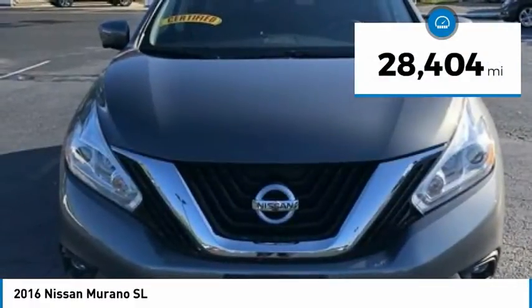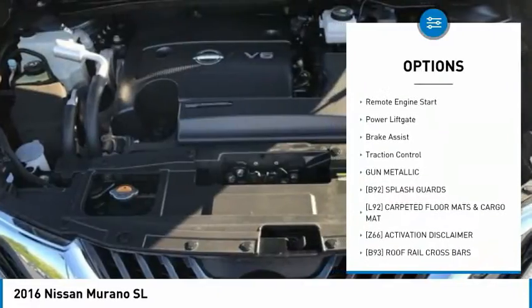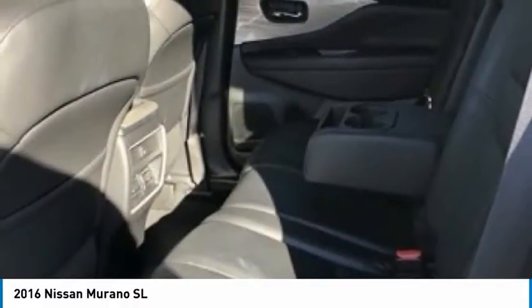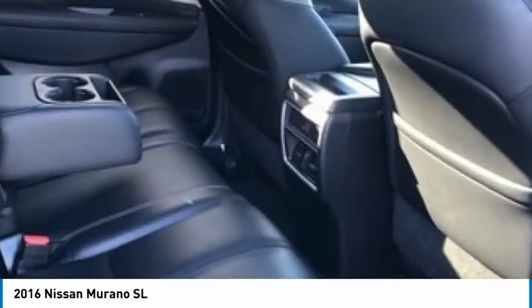Here are some of this vehicle's great options: tire pressure monitor, blind spot monitor, all-wheel drive, heated mirrors, aluminum wheels, rear spoiler, remote engine start, power lift gate, brake assist, traction control. This beauty will make even your house keys jealous. Drive it today.